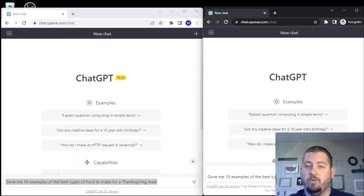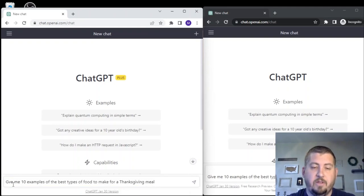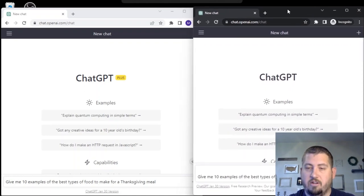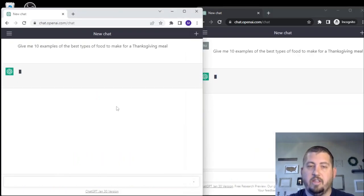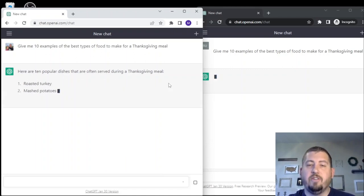I've got give spelled wrong as well, which doesn't help. Change that. And I do have to pull this over a tiny bit so I can get the start button. There we go. All right, so I've got that there, and I'm gonna start that one, and then start that one. Okay, so ChatGPT Plus is here on the left.